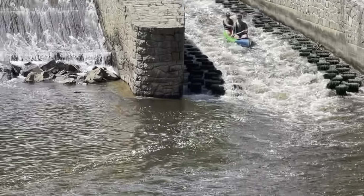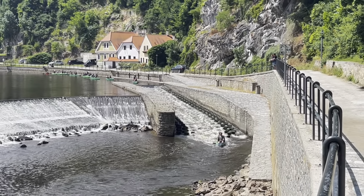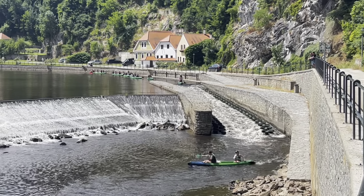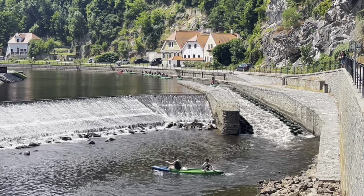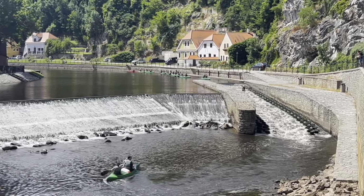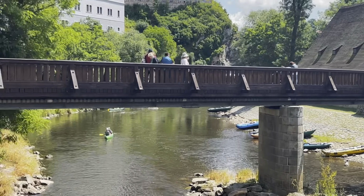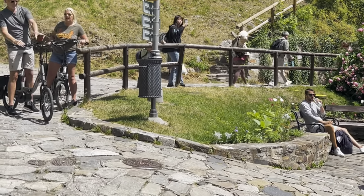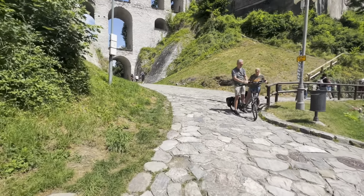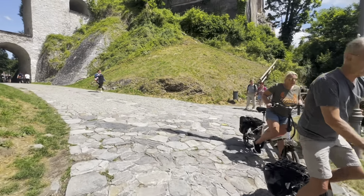This one's not that big of a deal, but some of them along the river, they are really short, and they just kind of take a dive, and then you're done. So these are better. I haven't tried my kayak yet, but I'm going to pretty soon when I get back to Visegrad, take it out for a cruise on the river and see how it does on the slides.